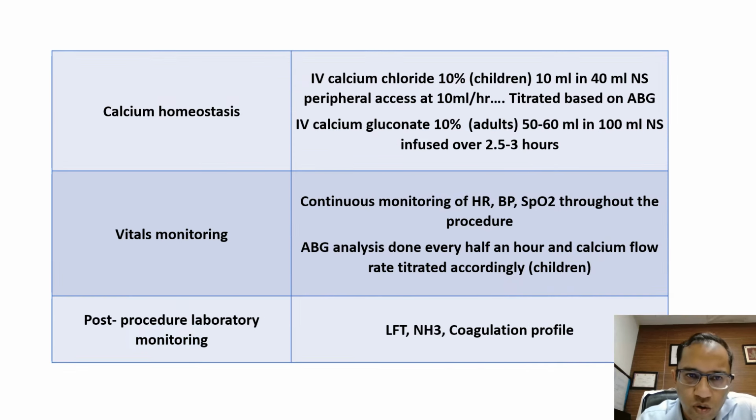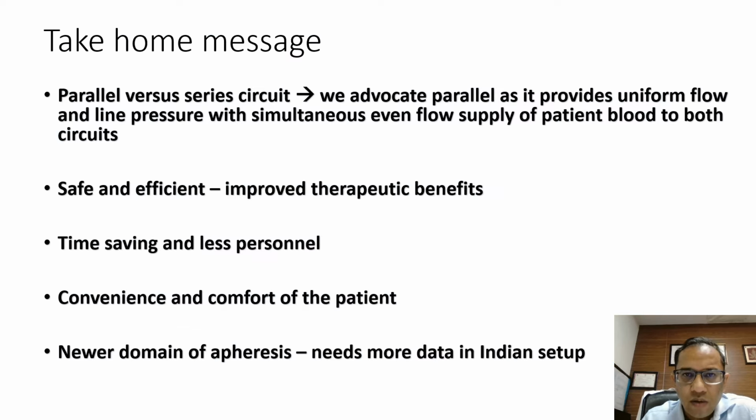For calcium homeostasis, IV calcium chloride is what we use sometimes in children, but calcium gluconate is fairly okay. Vitals you have to monitor, and post-procedure laboratory monitoring involves LFT, ammonia, and coagulation profile, that is PT/INR and aPTT, that you need to monitor specifically in these conditions.